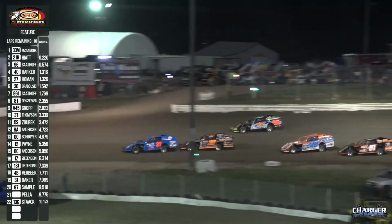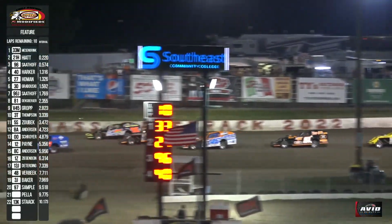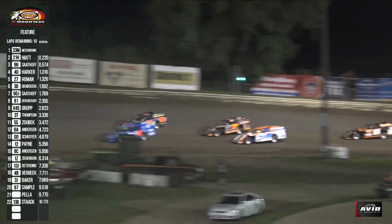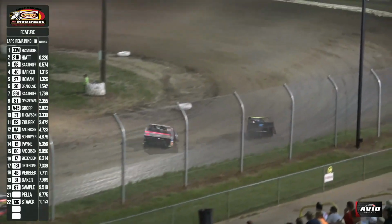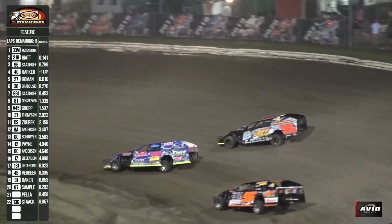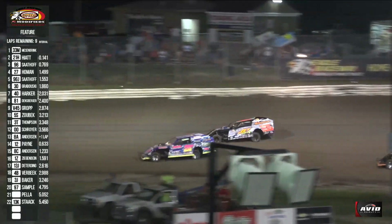Shane Hyatt had a lot of momentum built up before that caution came out. I know he was not looking for that, but right now he's going to look for a challenge on the bottom side of 3 and 4. Mason Brink's going to hold the spot at the flag stand, but Hyatt coming strong in the 21H. Hyatt's working low. Hyatt can slide up. No, he doesn't close the door. Hyatt gets the good run.